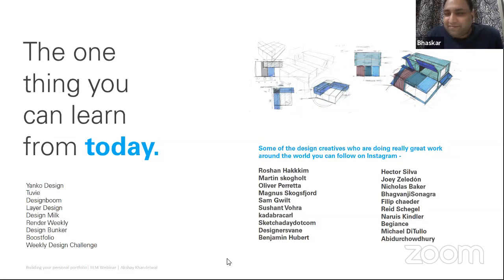Akshay, would you like to say your definition of what a strong portfolio is? I just remember myself doing a portfolio when I was in IILM. And today when I see it, there is so much difference. So that portfolio keeps on growing. It's a never-ending journey. You can't expect your portfolio to become strong on day one. It's going to keep on becoming strong slowly.